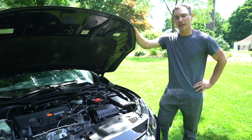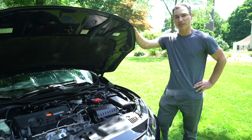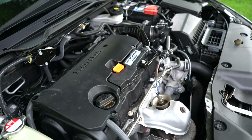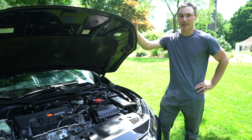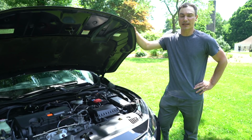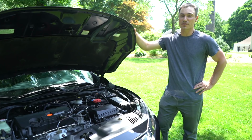So looking under the hood, we have a 4-cylinder, 2.0 liter engine. It's good for 158 horsepower, which is plenty to pass people in traffic, to merge onto highways, to really get the car going when you need it to. It has a CVT transmission. This little car gets 30 miles per gallon in the city, 40 miles per gallon in the highway, which is very, very efficient. You don't need too many gallons of gas to go hundreds of miles.